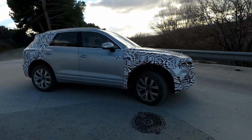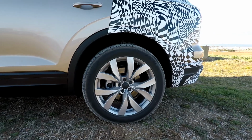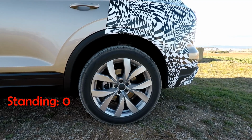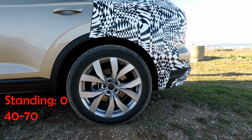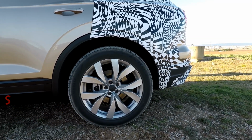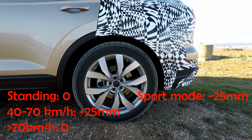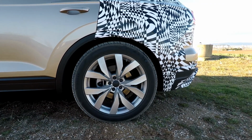The Touareg also surprises with an excellent air ride that you can set with the setting wheel, and the air ride also has the function of adapting itself depending on how you drive and where you drive, and how that works I will explain now. To explain it the easiest way, standing position is 0. If you start and drive up to 40 km an hour, the basic setting goes up to 25 mm higher. This lasts up to 70 km an hour. If you drive faster than 70, the car lowers itself back to 0. In the sport mode, it's minus 25 mm, so 25 mm lower than 0.